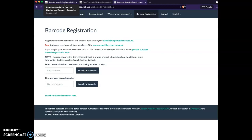Now, the key advantage of the barcode registration system is we ask for lots of details about your product that you fill in yourself for each barcode number, and then those details are sent to other online databases and they're able to be searched by the search engines. This means there's a much less chance that someone's going to be using your barcode number illegally if they do a search online and find it.